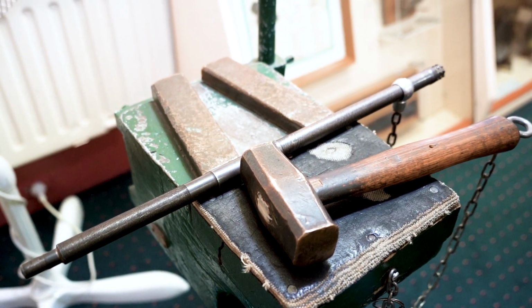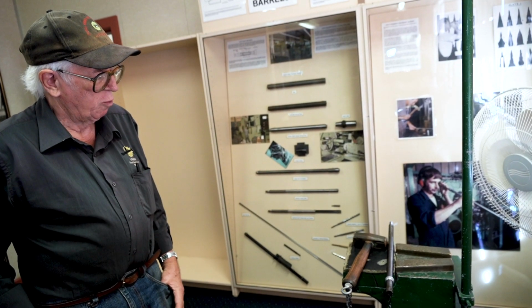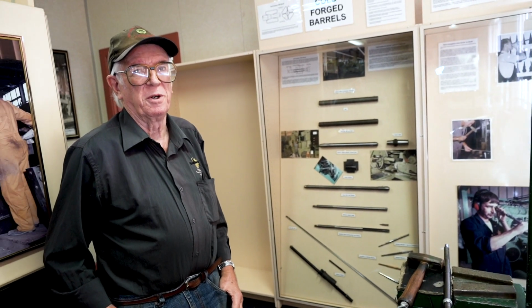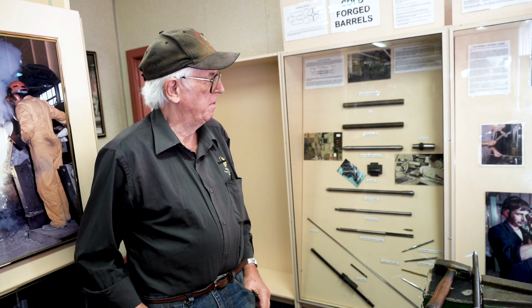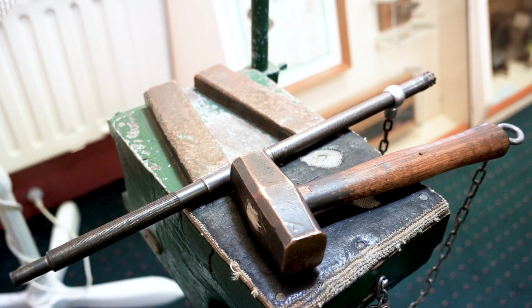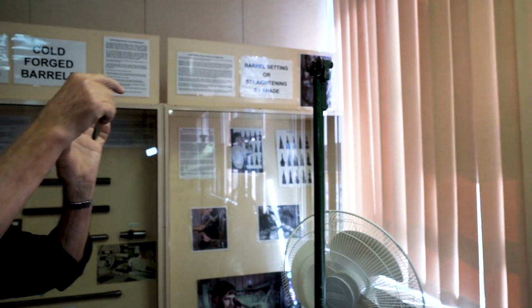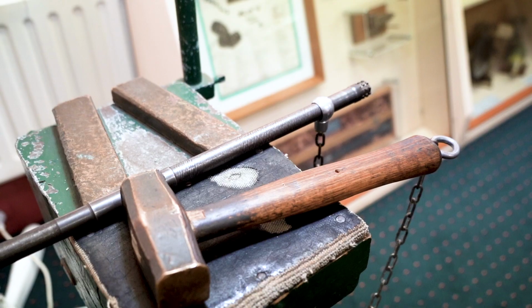So just about everybody that started at the factory was tested on that. About 1% could do it. Barrel straightening was a skilled and reserved occupation. That is the jig they used. You rifle the barrel on that one, rotate it and say, oh, about there, tap.